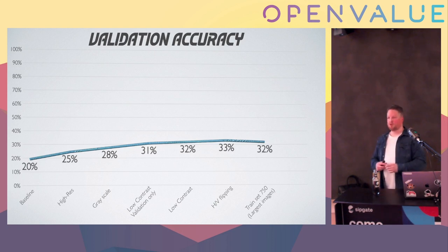And then I wanted to do some training with actual data. So I wanted to reduce my data set a lot. It was around 2,000 images at this time. So I reduced it to 750 images. With 750 images, it dropped to 32%. Logical, because, well, there's less to train on. So it should go down.